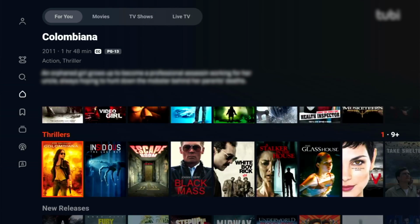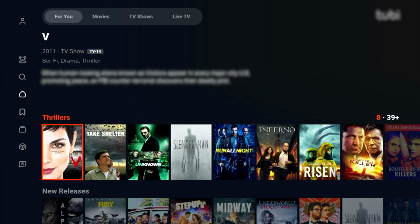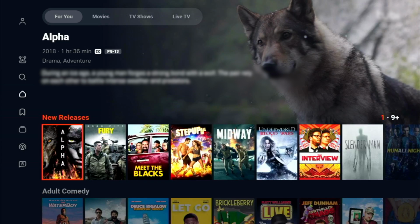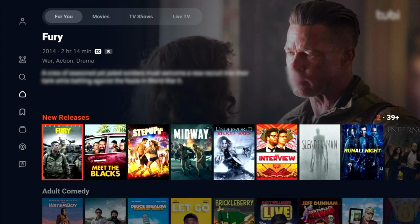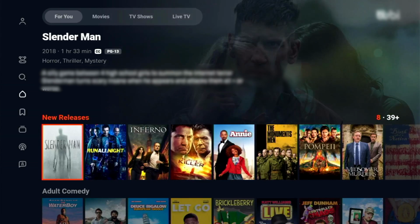Now quickly moving on, below that we have the thrillers category, which is definitely another one of my favourite categories. And below thrillers we've got new releases, which is definitely a category you should be keeping an eye on if you want to get the latest movies and TV shows. So guys, I'm not really going into too much detail on these categories now, as there are so many to cover.